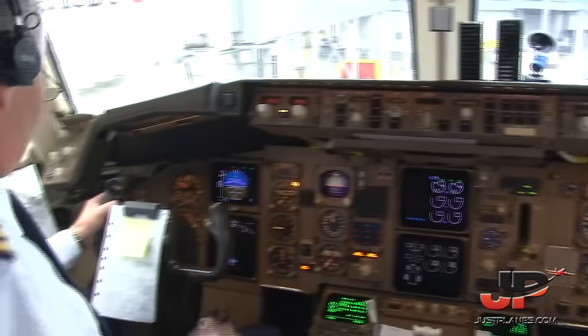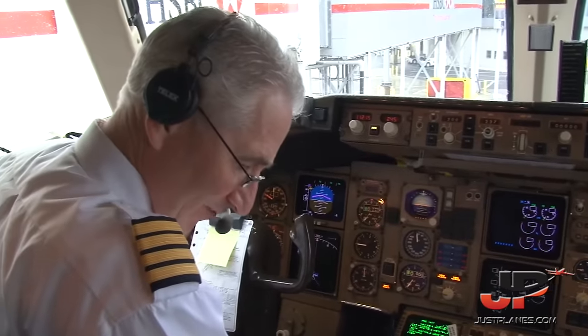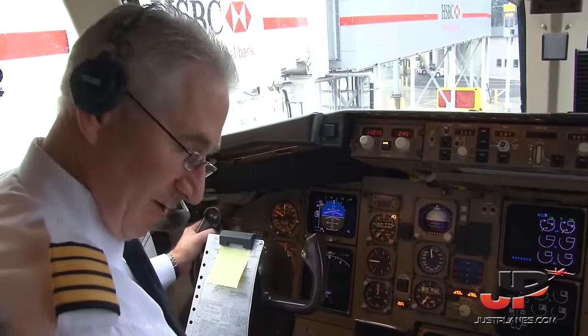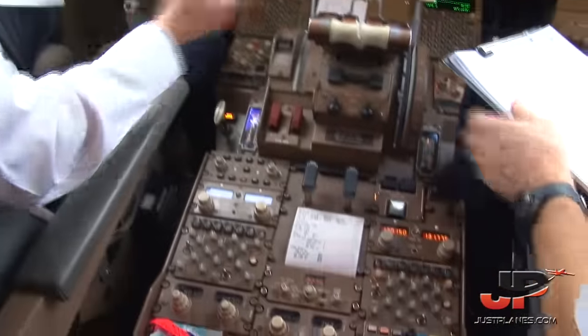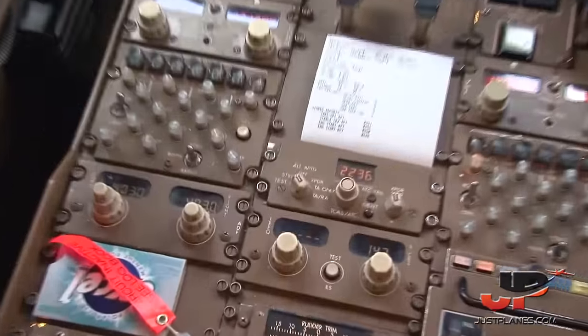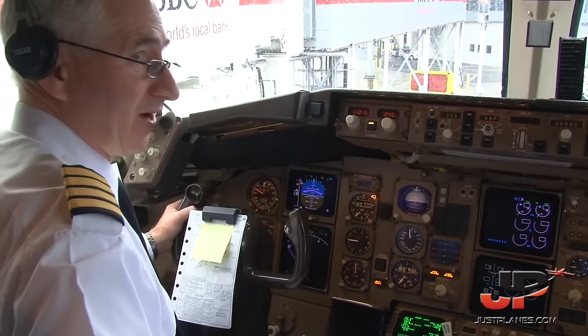Okay, that all sounds good. Just a minor change in our route, and Russ and I will modify the flight plan. And I've got the transponder squawk in here of 2236. And how about if I read it off and you load it up?